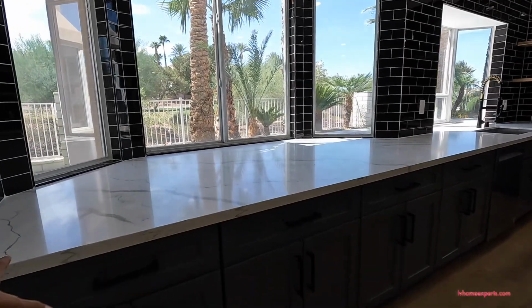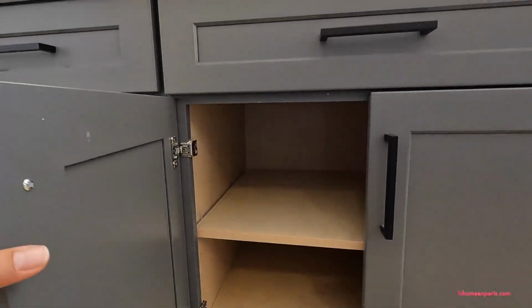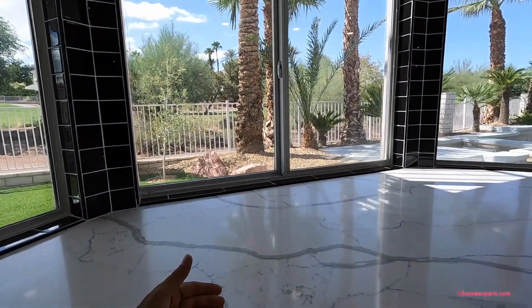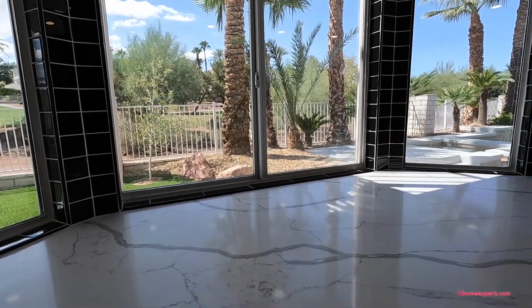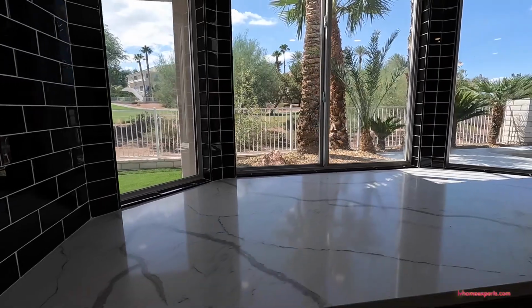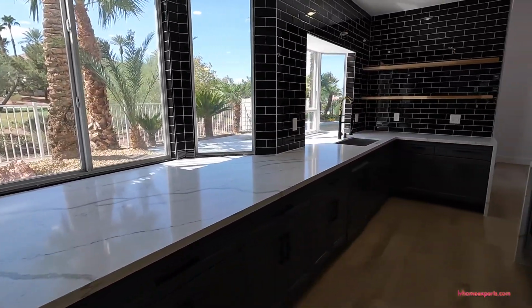Now, looks like they just went ahead and added these cabinets, but I wonder if they lost space. So it looks like these are 24-inch depths here, okay? Actually, this is a little bit more than 24 inches on this cabinet space here. Should be a 24-inch depth. So you lost all that space.